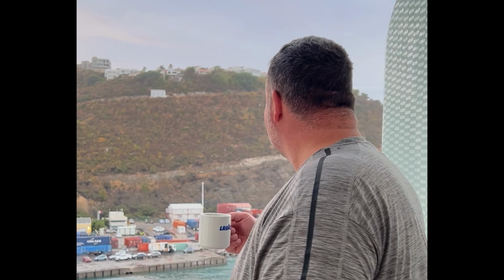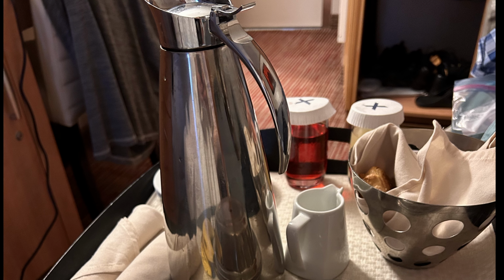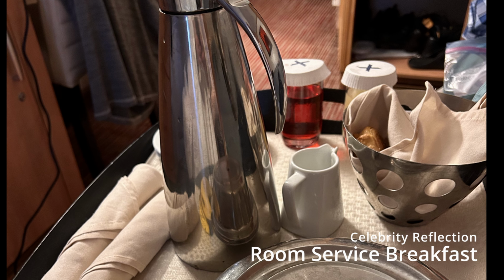Welcome to St. Maarten. It's a gray overcast day, lots of rain. We're going to Maho Beach, but not just yet. We're eating our room service breakfast. That was delivered to us without any coffee mugs. So we're supposed to drink coffee right out of the pot.